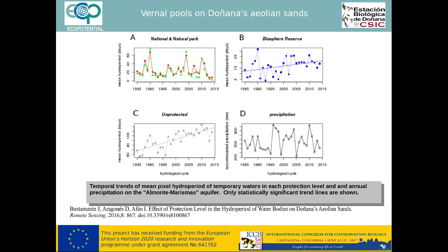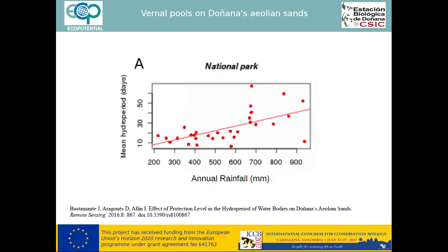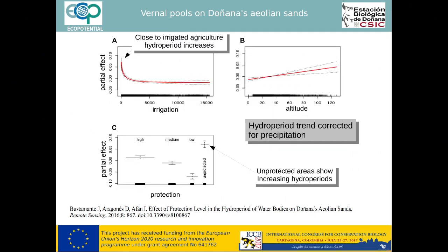The main thing that you see is that there is a trend of increasing hydroperiod in both the Biosphere Reserve and the unprotected area, while rainfall has not changed very much. There is a correlation between rainfall and hydroperiod duration, especially in the protected area. Once we correct hydroperiod for rainfall and analyze the trends in hydroperiod duration, we see, unexpectedly, that close to irrigated areas, hydroperiod tends to increase.